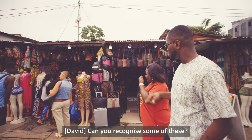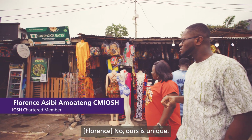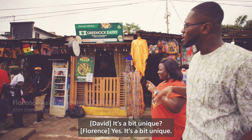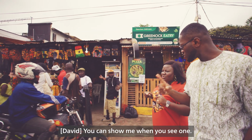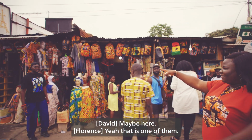Can you recognize some of these? Oh, a lot of them. So they make textiles like these? Yes. No, ours is unique. It's a bit unique. Yes, I want to see. You can show me yours. Yeah, absolutely. I can. Maybe here? Yeah, that is one of them.